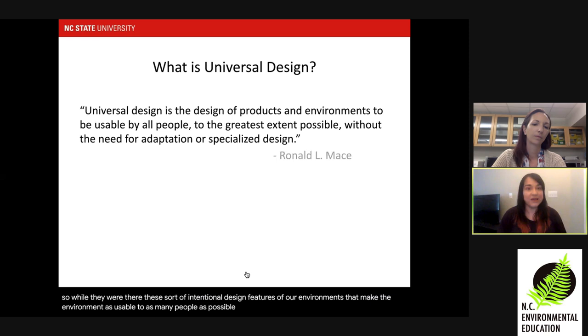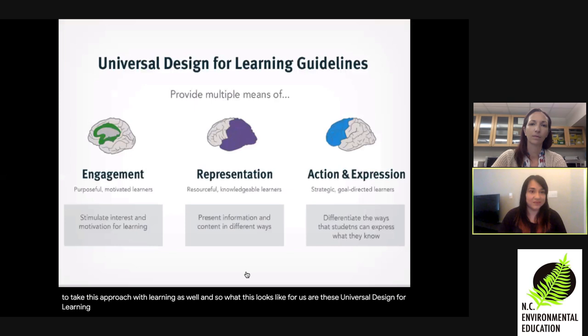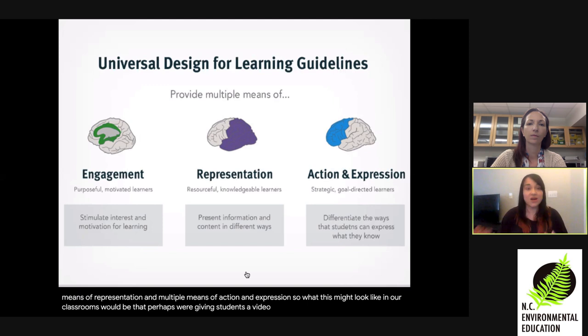So it's only natural, I think, that people began to take this approach with learning as well. And so what this looks like for us are these universal design for learning guidelines. Our goal is to provide our learners with multiple means of engagement, multiple means of representation, and multiple means of action and expression. So what this might look like in our classrooms would be that perhaps we're giving students a video to watch, but we're not just giving them a video.